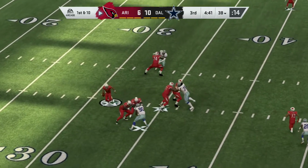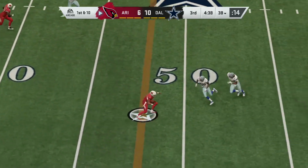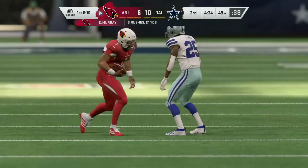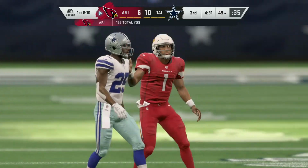Murray now on first down. Sliding out of the pocket. He's going to take off with it. And getting this just shy of midfield. They'll spot it at the 49. A nifty bit of scrambling there.